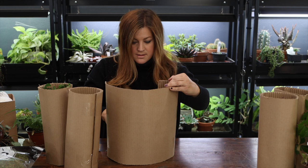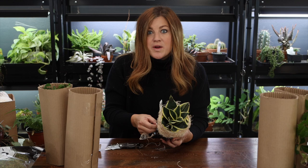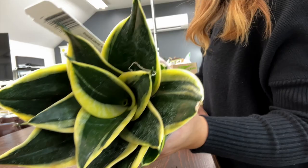Oh, that's a pretty sansevieria right there. Okay. So once you get the paper off, they have this, is it sisal? Is that how you say it? Sisal. And it's rubber banded to the top of the pot so that none of the soil falls out. And then we just need to ease this off like that. Look at that. Other than me tipping the pot, it wouldn't have lost any soil. Oh, that's really pretty. Sansevieria Jade Pagoda. That is beautiful.